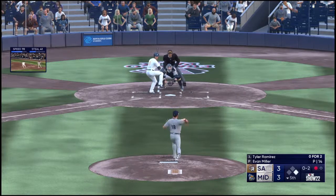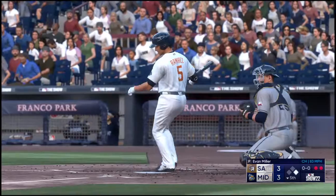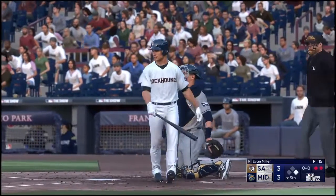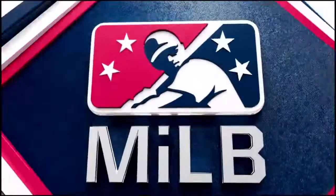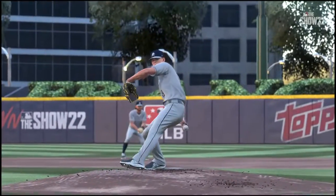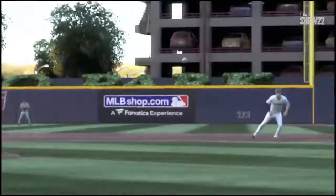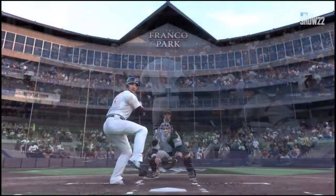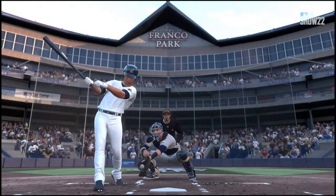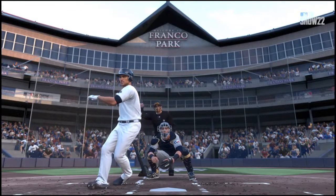The 0-2. Swing and a miss. Struck him out. And he's down on strikes for the 2nd time today. Well, I'm not sure what he was waiting on right there. He got the changeup and still late on it. You rarely see that. It almost makes you think that he was trying to set the pitcher up. I mean, if you can't catch up to the off-speed stuff, there's no way you're going to touch a fastball.